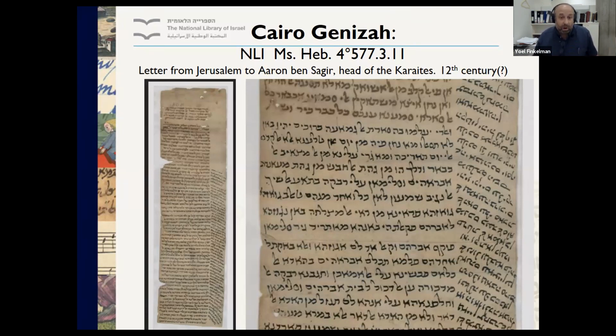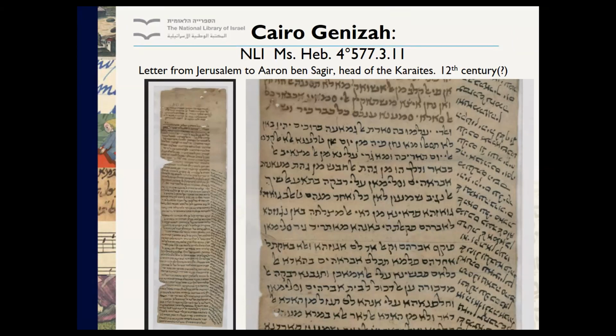This is a marvelous, marvelous letter from the Karaite community of Jerusalem, sending a letter to the Karaite community of Egypt, which is really the center of Karaite life. Contrary to what people often believe today, the Karaites were not fully a separate sect of Judaism that had nothing to do with rabbinics. There were close connections between Karaites and Rabbinites, and even cross marriage between families.